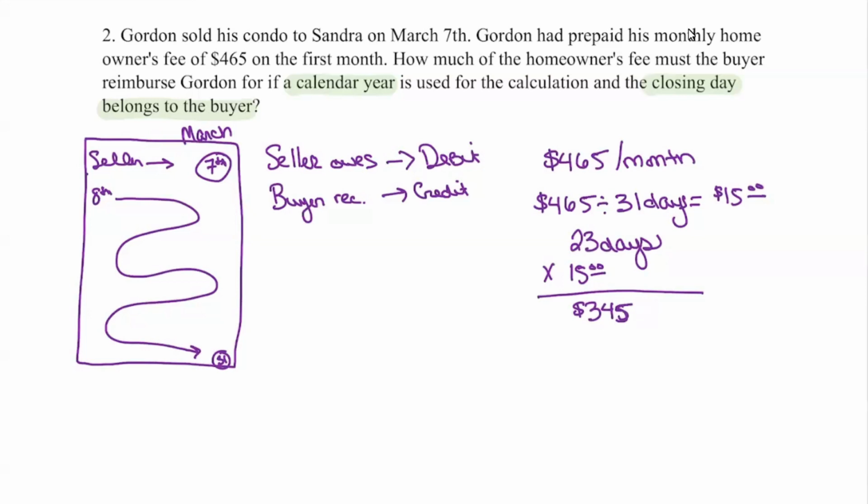Now I just want to make sure, is it really 23 days? I feel like that's wrong. Let's see. We got from the 8th to the 31st. I did 8, 9, 10, 11, 12, 13, 14, 15, 16, 17, 18, 19, 20, 21, 22, 23, 24, 25, 26, 27, 28, 29, 30, 31. Aha, it's 24 days. I was like, that's not right. Something's not right. It's 24 days.